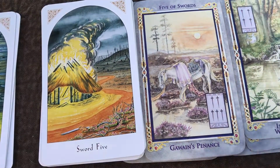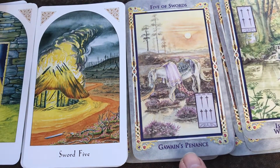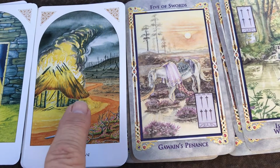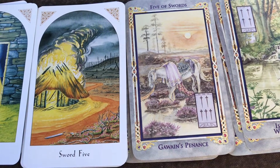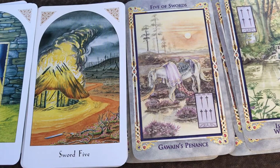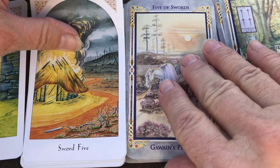Sword 5, or 5 of Swords, Gawain's Penance for this 5 of Swords. This Sword 5 shows a burning residence there, or burning building. It looks like the rest of the town has already been leveled. So those are the 5 of Swords.